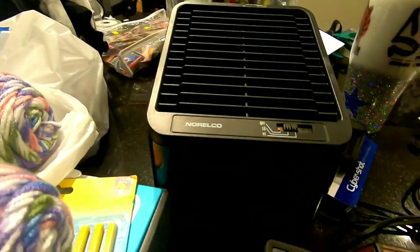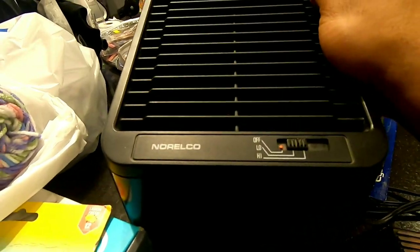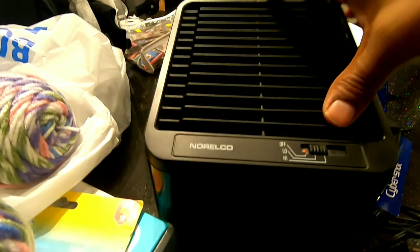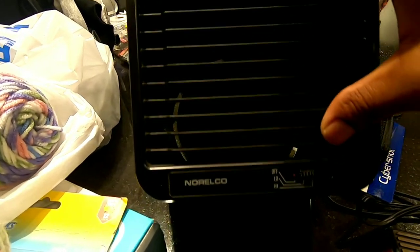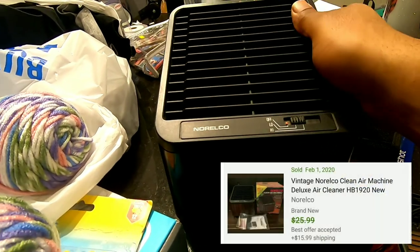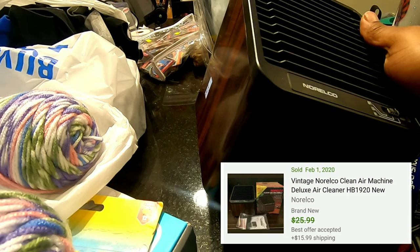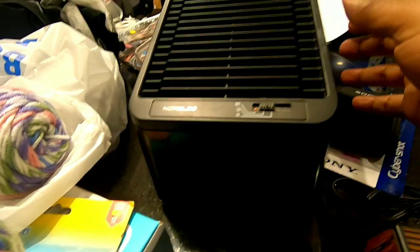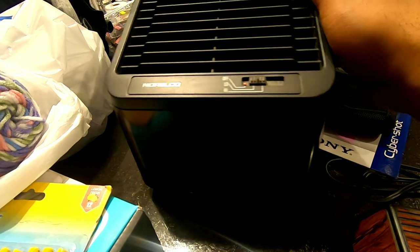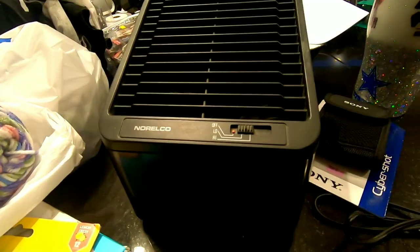This little Norelco fan. I started to get it for myself because I need a little fan when I'm in my room making socks and need a little ventilation in there. But Norelco, it's actually a $25-$26 item plus shipping. I got it for $4. I got it, like I said, because I knew it was made back in the, I guess, 80s, 90s. It looked pretty cool, so I decided to grab that.